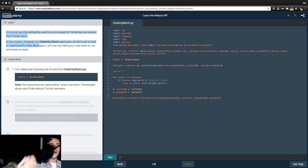All right, so today we are going to read through this intro, then we'll check our closing stats for today. So, tomorrow, day 156, the end, at least the final section of Codecademy, we will then the following day continue back at those 2 new courses they added, but this really should mark the end of Codecademy, if you will, from when we started our journey. But yeah, so from the top, in this unit, we'll be adding the code that will analyze the Twitter data we retrieve from Twitter users. At the moment, however, our Celebrity Match application can be tough to read or understand for other developers. Let's start by making our code easier to use and easier to read tomorrow.